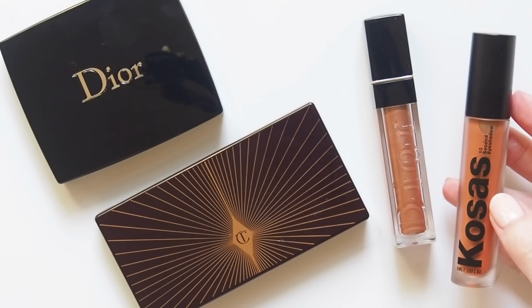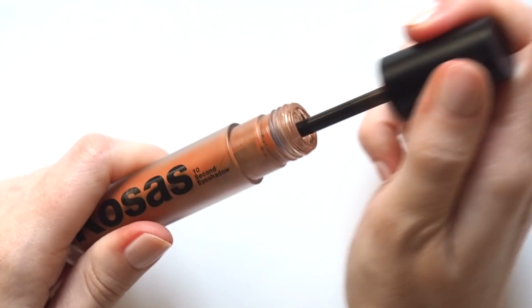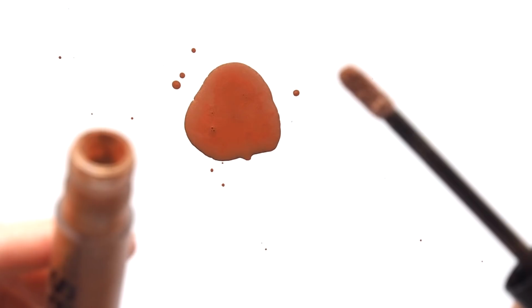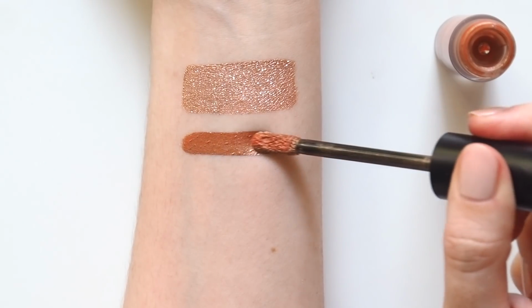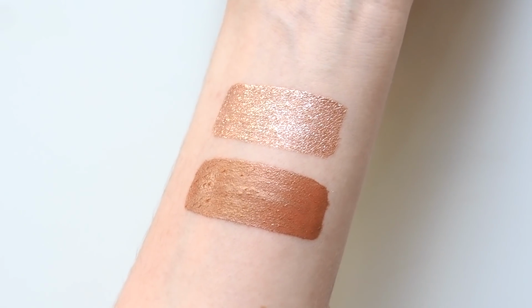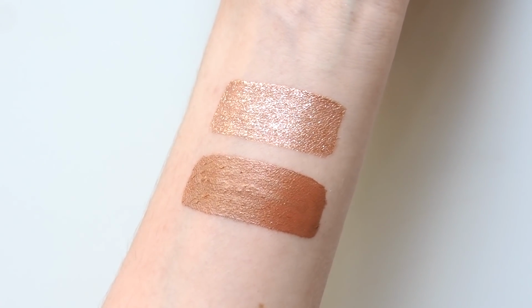Then the Kosas 10-second shadows, which appeared in a swatching video recently, and people were blown away by how pigmented these are, but be very careful, that water-based formula can cause spills just like this. Whoops. I'll certainly be getting plenty of wear out of Copper Halo, a warm, coppery orange this summer. And yes, Christmas in hot weather is very strange. Even though I'm Australian, I'm half English and definitely prefer a cold Christmas.